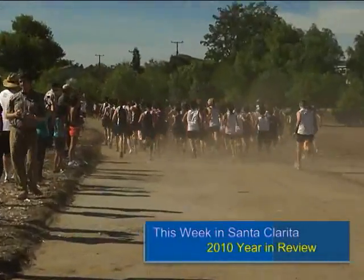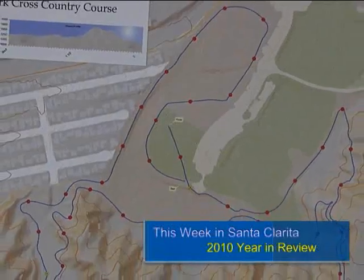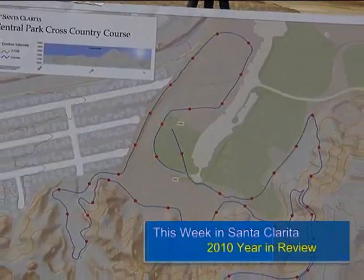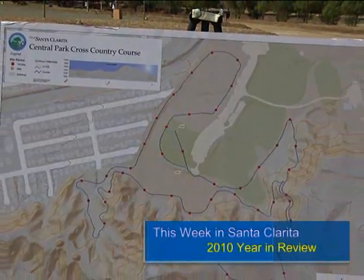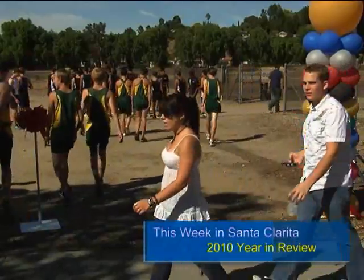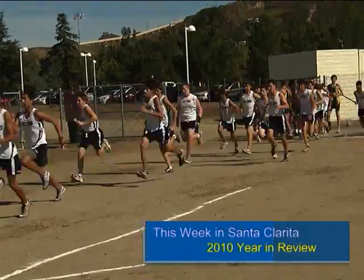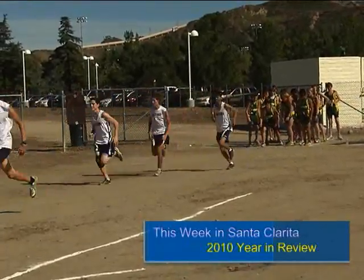City officials, including those who built the course, were on hand for the opening. The project is a cross-country course. It goes around Central Park, up into the hills, over to Newhall Ranch Road and back. It's 3.1 miles. There's 3 elevation changes for the cross-country runners and the hikers. It's a challenging course. The first race they held here, the runners' times went up about a minute for this course in Central Park, so that's a good thing. The kids were tired. They all enjoyed it.